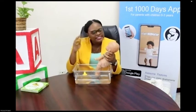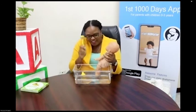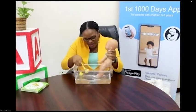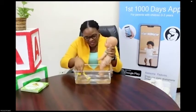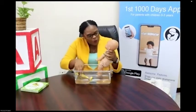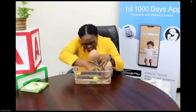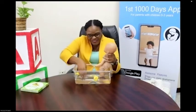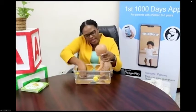Shake, shake, shake. Shake your rattle. Shake, shake, shake. Shake your rattle. Yes, but you like the feel of it. Look at Anna playing in the water. You want to put your hands inside? Wow, let us feel it. Wow, yes, the water feels warm. So now I'm going to wash Anna's face.